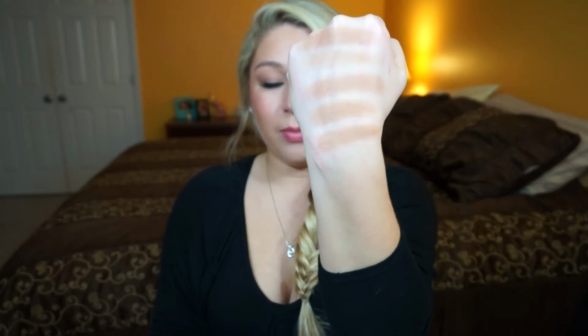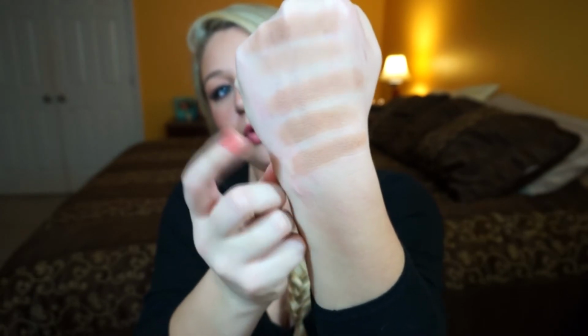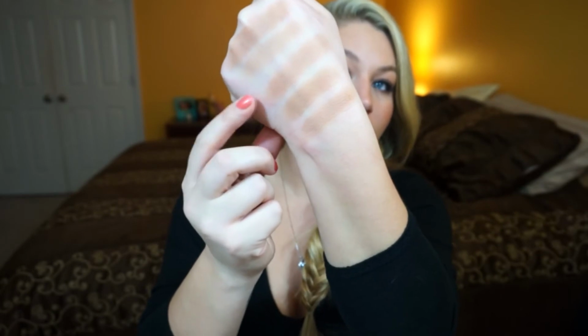I'm gonna do a quick swatch for you guys. Okay, so this is the Rimmel, the one that I just swatched. And as you guys can see, from this one to the NYC Sunny, it is super similar. This again is the Rimmel, and this one is the Sunny. It is a slight bit darker than the Sunny.